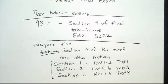On WebAssign? I actually just turned off the inclusion on WebAssign of the lab grades because I haven't put the lab grades in yet. I have to write a program to parse them, and I haven't done it yet. I'm sorry. So I just turned that off, so it'll calculate your grade without the lab grades. So if you've done them, you're going to get credit for them. Yes?